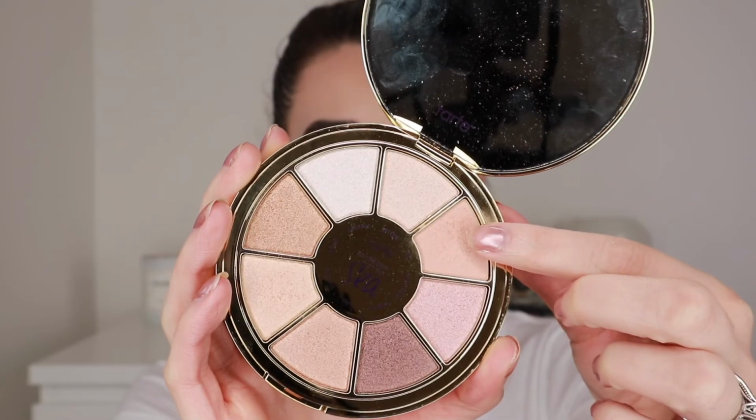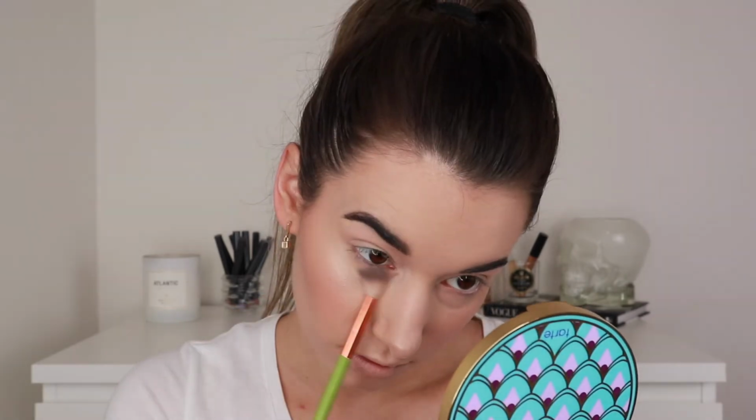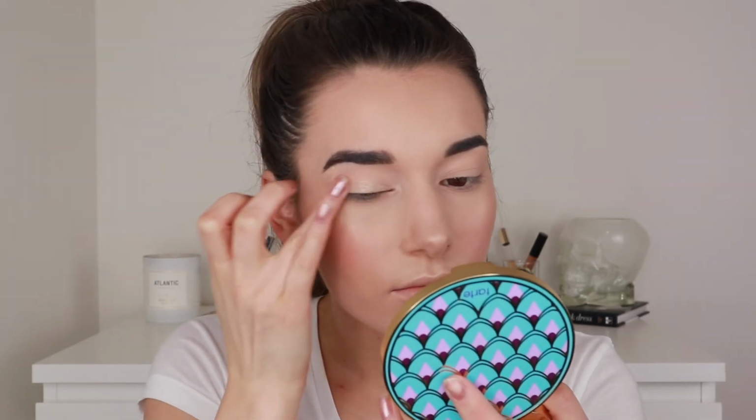And then for my eyes, I've been using my Tarte Rainforest of the Sea Volume 3 palette, and I just take the only matte shade in that palette and put it into my crease with a big fluffy crease brush. This is a really light matte, so it hardly shows up, which I love for every single day. And then I also swipe it underneath on my lower lash line. For the lid shade, I just take the lightest gold in the palette. It's super pretty. And I just pick up that shade with my ring finger and sweep it all across my eyelid. And I also kind of drag it up into my crease a little, just so it looks like it fades upwards.